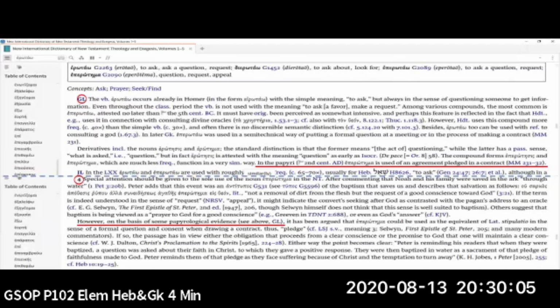But then they give you some background information. It talks about the verb already occurring in Homer. Well, we're talking 800 BC, in the form of erotao. So now you're talking diachronically, going through how the word changes over time, with a simple meaning to ask, but always in the sense of questioning someone to get information. Even throughout the classical period, the verb is not used with the meaning to ask a favor or make a request. Among various compounds, the most common is eperotao.